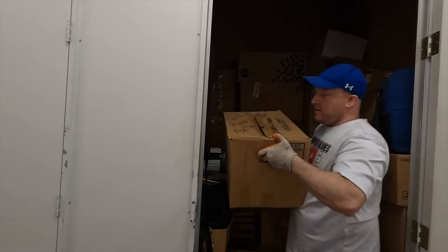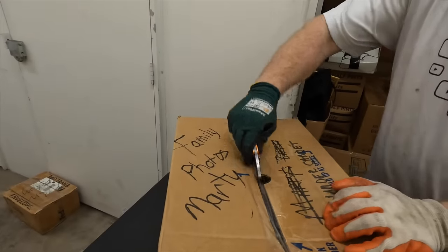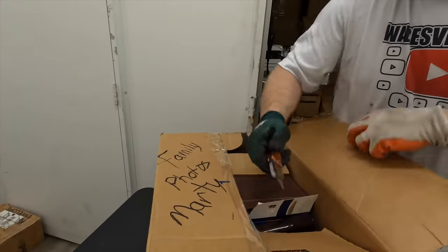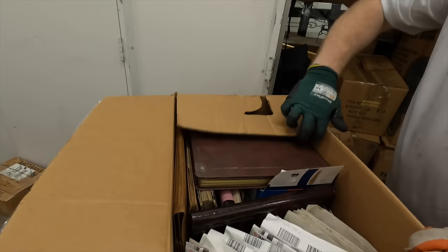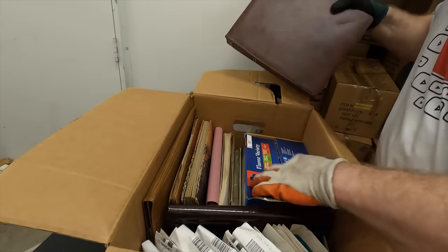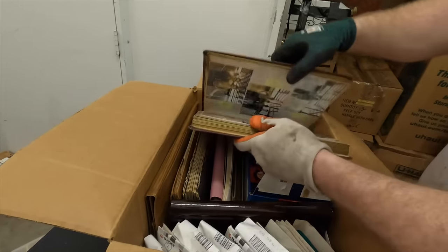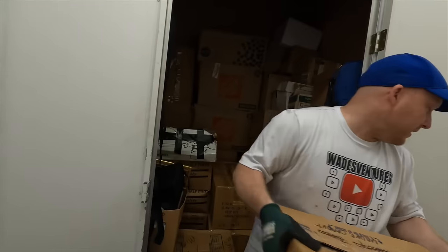Okay, this does say family photos, but we'll open it just in case because I'm thinking it might be Wade. Yeah, and we're going to give it back to the family if it is. Yeah, it is. Oh, okay, that's one. That's our first. This is all going back to the family. So that's the second box we got of family photos. This will go back to the family.